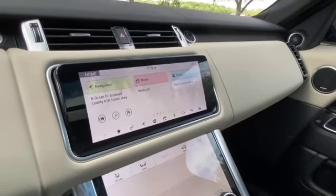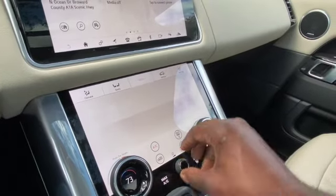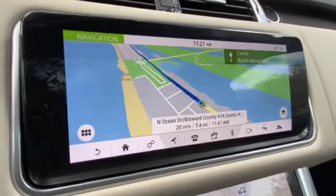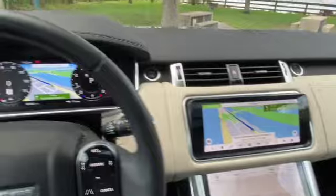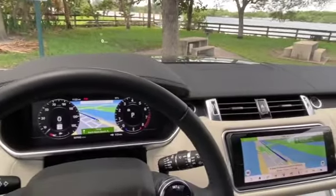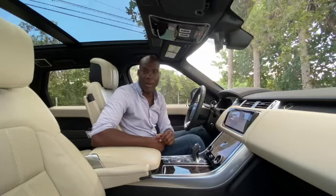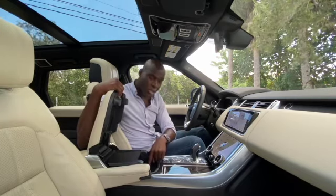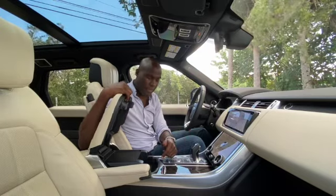While it is a very touch-oriented screen, Range Rover has smartly kept a physical volume button. The navigation screen is easy to use, clear, up-to-date, and you can actually see the map in the center stack, the gauge cluster, and the heads-up display at the same time. For connectivity, the vehicle has Bluetooth and Apple CarPlay, but the CarPlay is not wireless. However, there are 2 USB ports, and both of those will allow you to connect to Apple CarPlay.